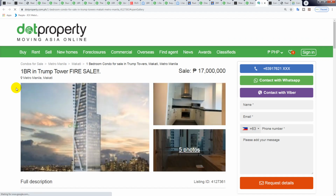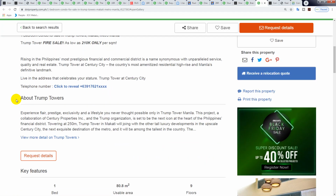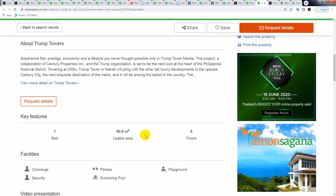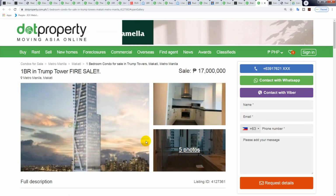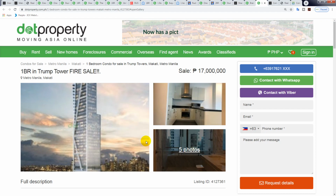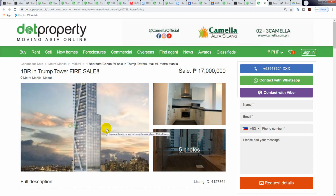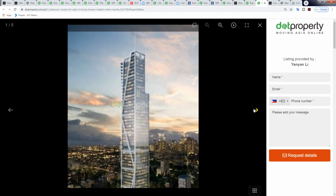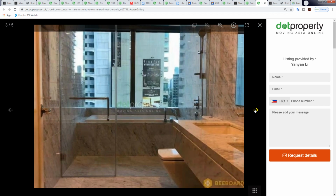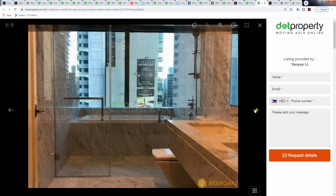Moving along. 17 mil, and they're saying this is a fire sale. Actually, this is a fire sale because this is the best value unit. Okay, yes, it's a higher price point, but it's 17 mil. And it is 80 square meters divided by 80 square meters is 212,000 peso per square meter. So actually, this is the best value unit that I could find in Trump Tower. There we go. That's what I'm talking about.